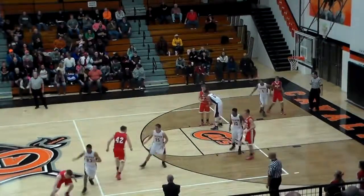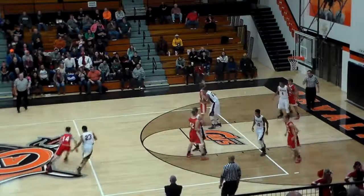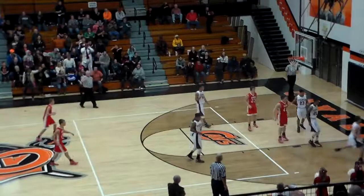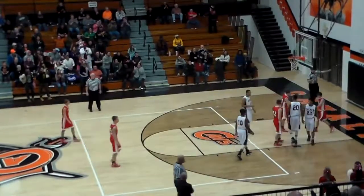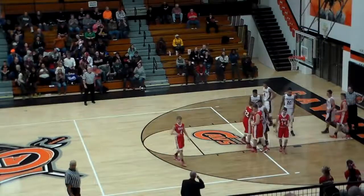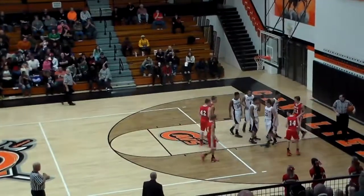LaRoe puts it on the floor. Gives it off to Coates. Coates being chased by Riles. Down the lane he goes. Takes it to the hoop. Shot is blocked out of bounds. Carnegie says, not in my house. Get out of here.